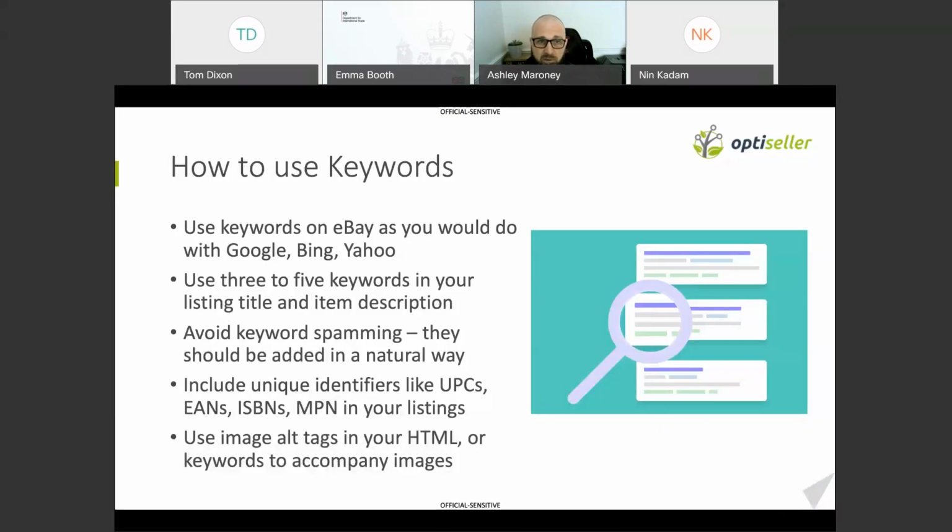So just a few tips now on how you can leverage keywords. As I mentioned earlier, very similar to the process you would go through for using SEO or search keywords for any of the popular search engines. I would suggest that you use between 3 to 5 keywords in your listing title and item description. As I mentioned earlier, avoid keyword spamming. Keywords should be applied in a very natural way so that the title still reads. And as I mentioned before, including product identifiers will also help. We also suggest that you use alt tags in your HTML or keywords to accompany your images so that they can be read as well.